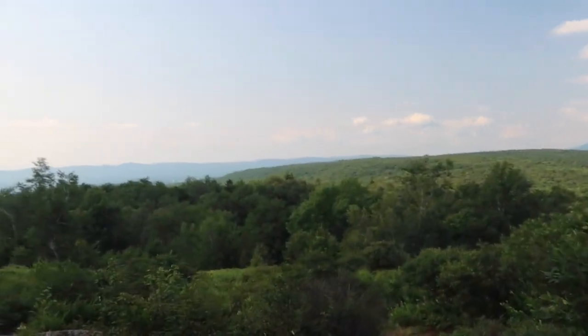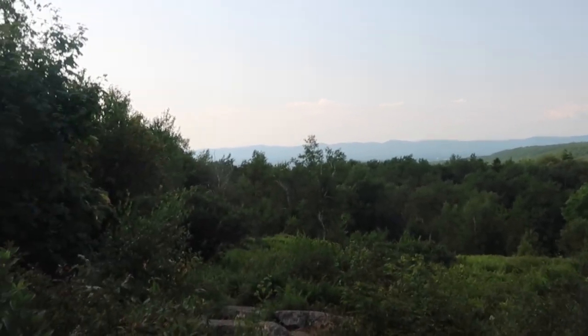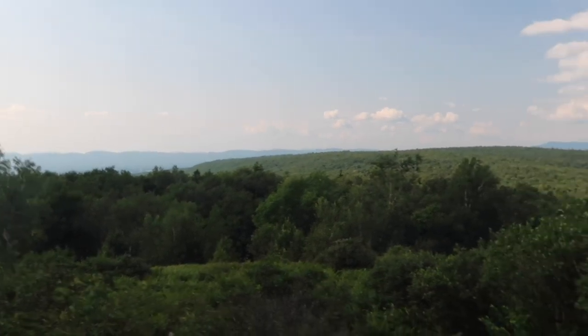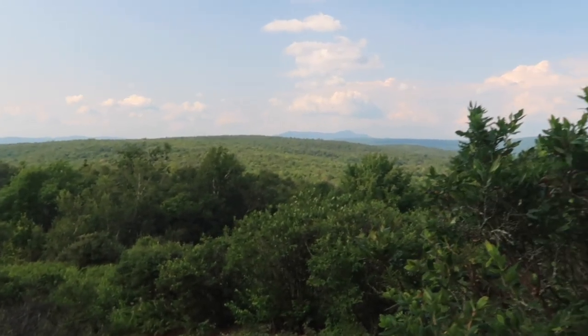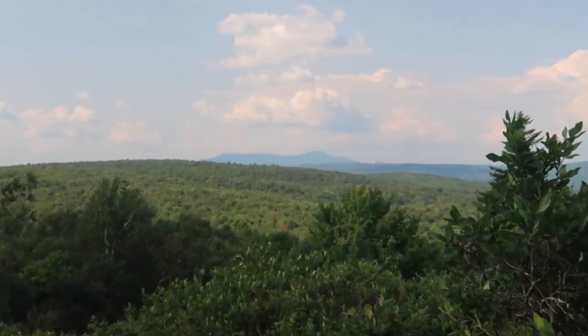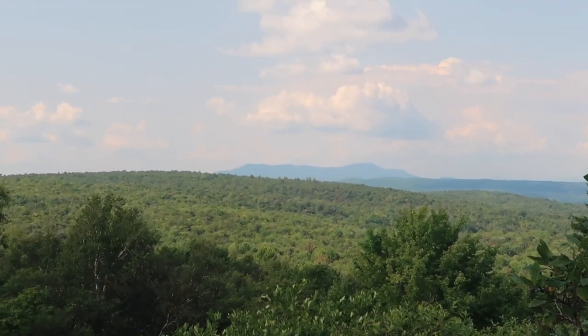All right, here's the view from Warner Hill. So what are those big mountains in the background? I have no idea, but there are some big ones back there. Right out there. But I can't say for sure. Hard to tell what they are, but they're big ones.